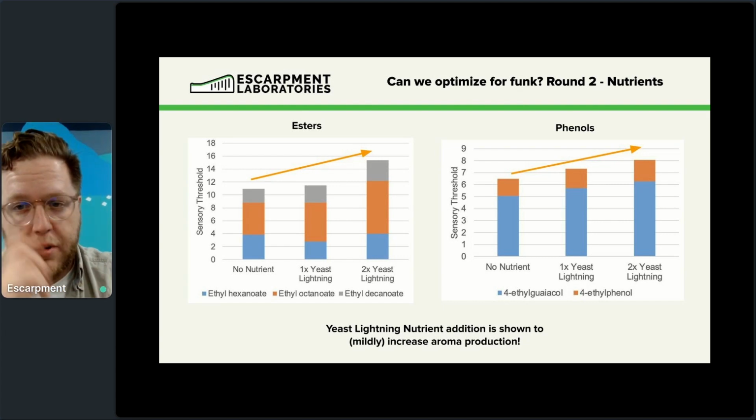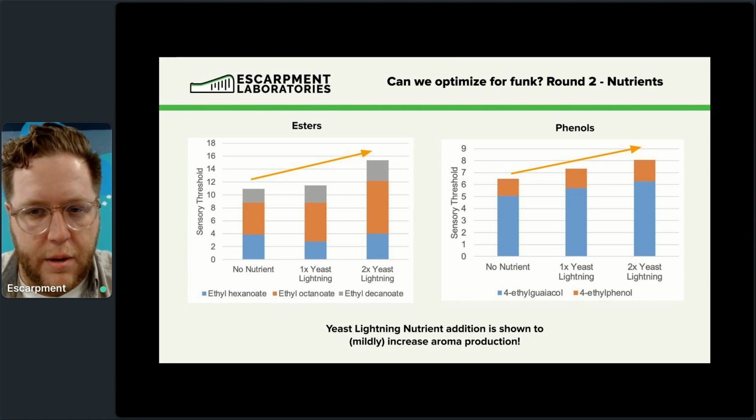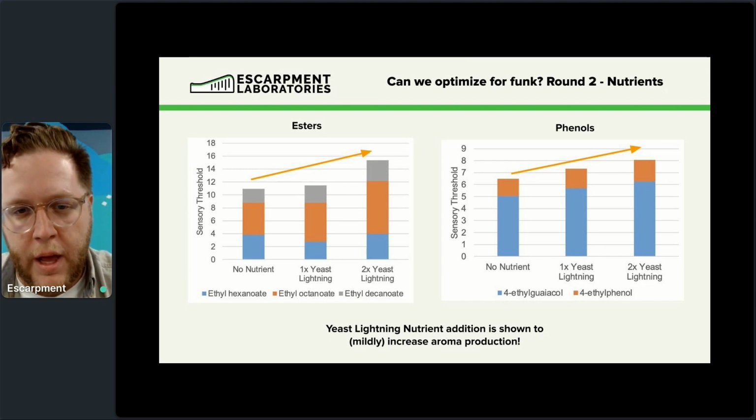And that seems to work. So this is kind of a cool finding. The amount of perceived ester and phenol, I'm not sure if I have the sensory data in here, but analytically, with the higher rates of the Yeast Lightning nutrient, we would get more esters and more phenols. It was fairly proportional in that beer.